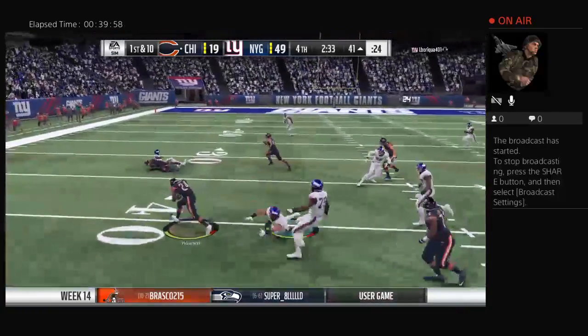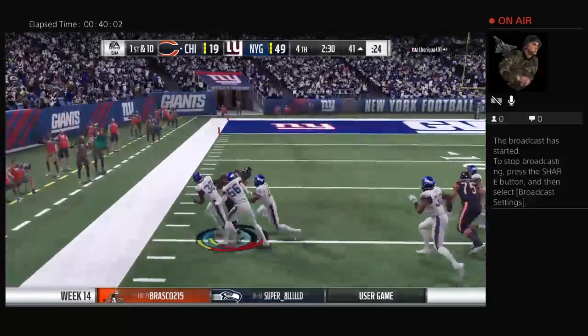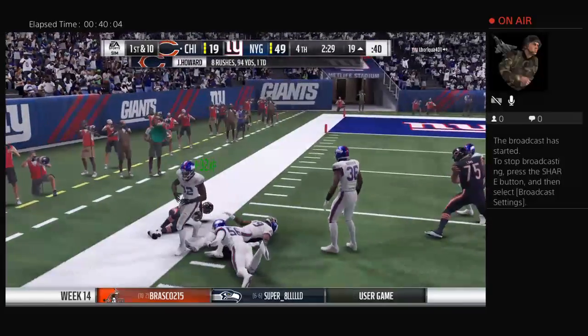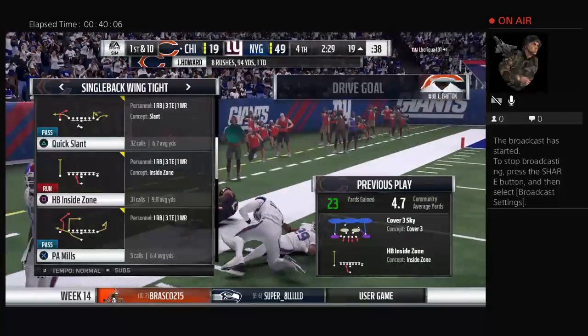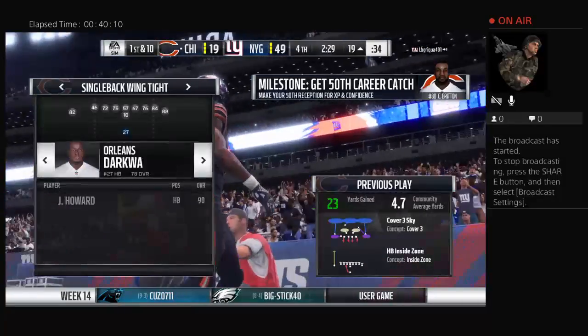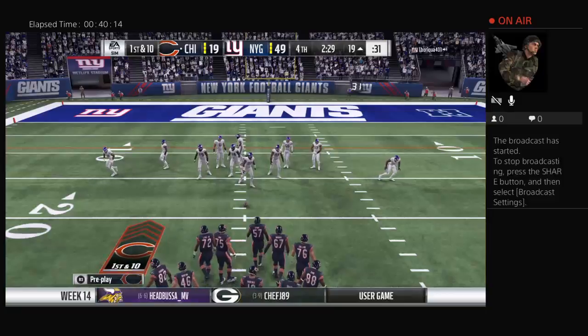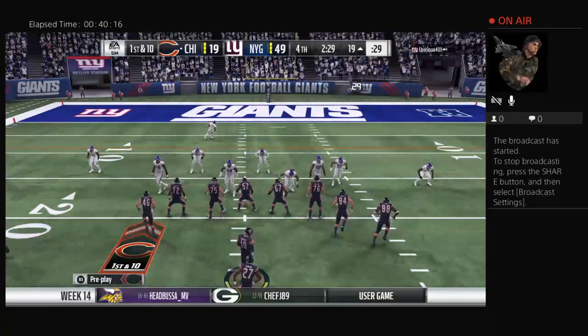Trubisky with the give to Howard. And some room to work. Got some real estate inside the 30. And he's going to be out of bounds down inside the 20. 23 yards on the pickup there and a first. This has been a good drive so far, and it's been the running game for the most part that's powered them down there. Another nice burst there, picking up a first down.